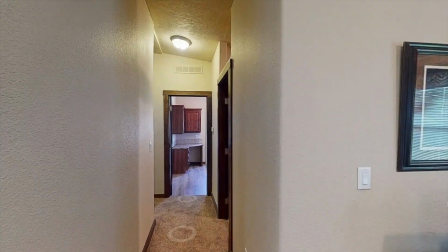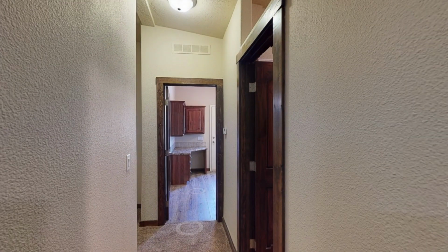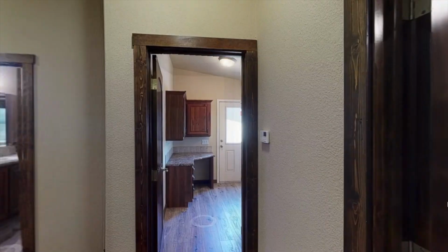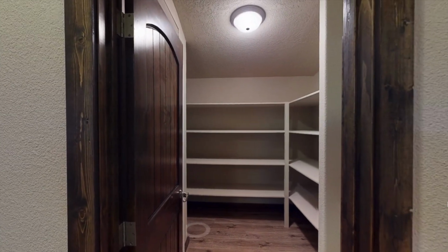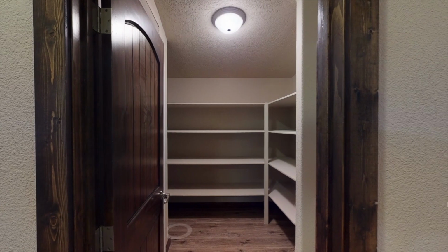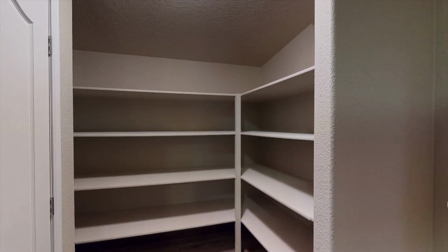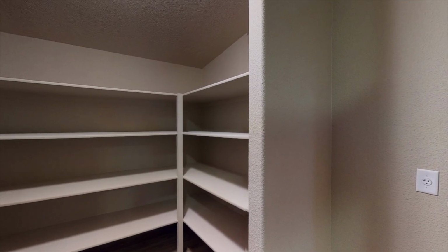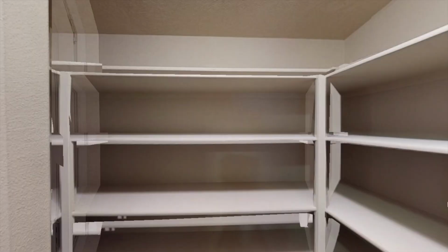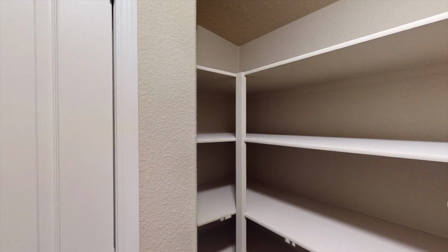But anyways, heading down the hallway to the right, we have a huge storage room and finally a mobile home with a big storage closet, because I feel like mobile homes don't really have a lot of storage in them. They have closets in the bedrooms, but sometimes people need storage, especially if there's no garage attached or if you don't have a shed. This is a nice storage to put random stuff that you don't use every day.